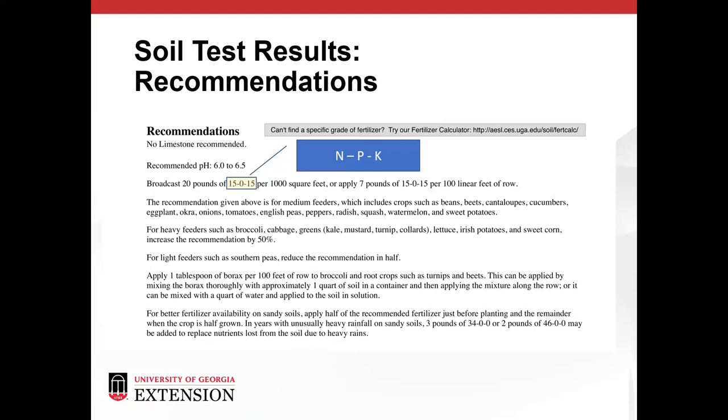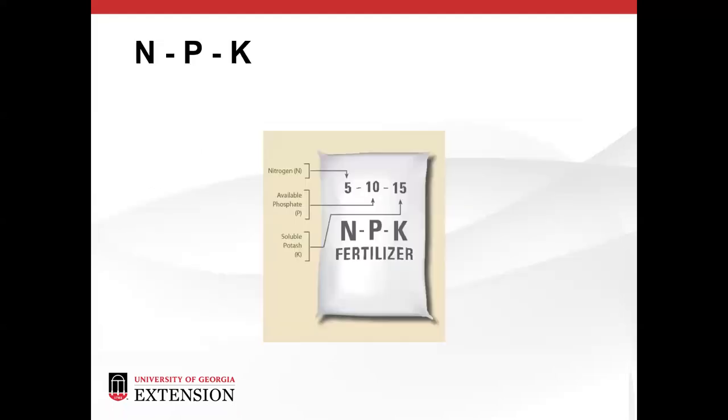And then here, that last paragraph says for better fertilizer availability on sandy soils, apply half just before planting and the remainder when the crop is half grown. If you have unusually heavy rainfall on sandy soils, it says you may have to add some more nitrogen because all that's going to wash away in the heavy rains. So a lot of good information in the soil tests.